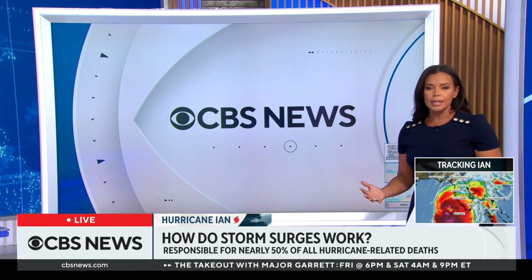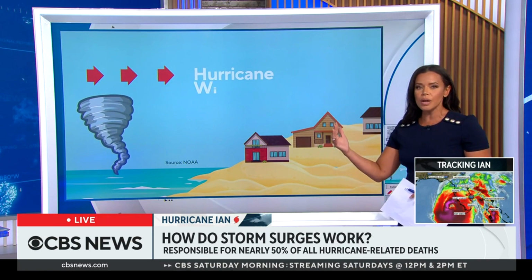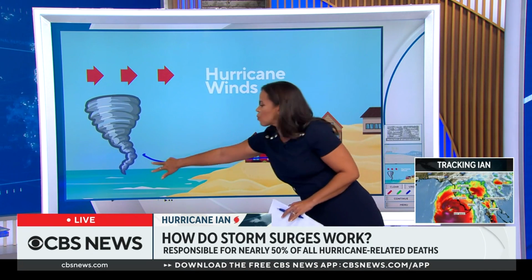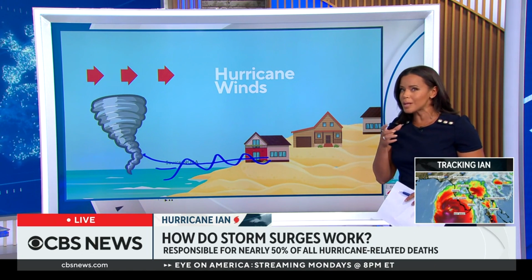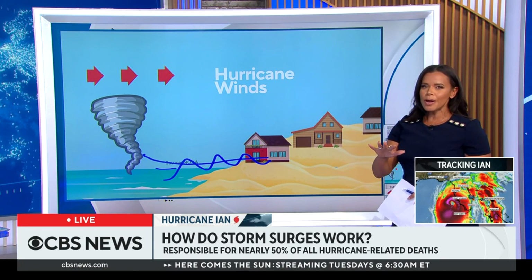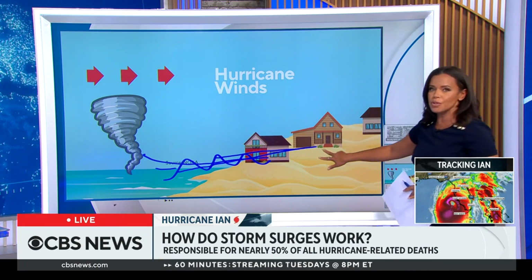When you have a hurricane, you need two ingredients, right? You need wind and you need water. As the wind intensifies, it captures the water and pushes it towards the land. So just imagine the wind blowing this way towards the land, picking up water along the way. Think about if you've ever had a cup of really hot coffee and you blow on it, but you blow a little too hard and the coffee goes over the edge. So what you do when that happens is you stop blowing. But of course, hurricanes don't stop blowing. And so they keep pushing the water further inland.